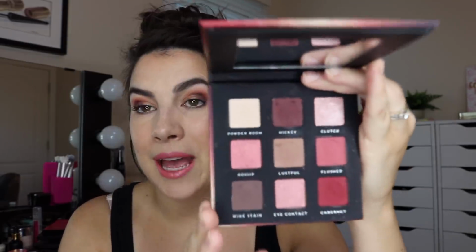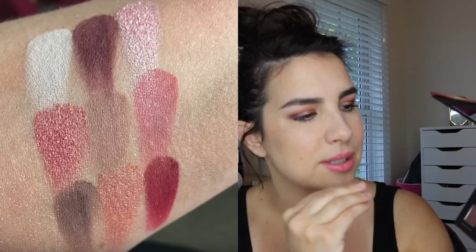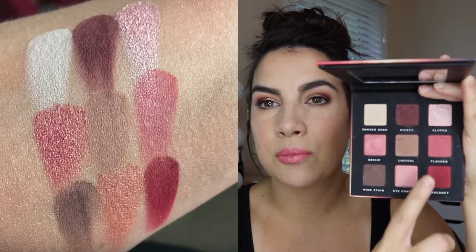And then there are 2 more, I would say, neutral type palettes. The only one I actually own of the Huda brand is the mauve one. So this is the Bad Habit counterpart to that. And it's got beautiful burgundy, some light kind of shimmery pinks, and then your richer like reddish and rosy colors. So that's gorgeous if you tend to enjoy that color scheme.